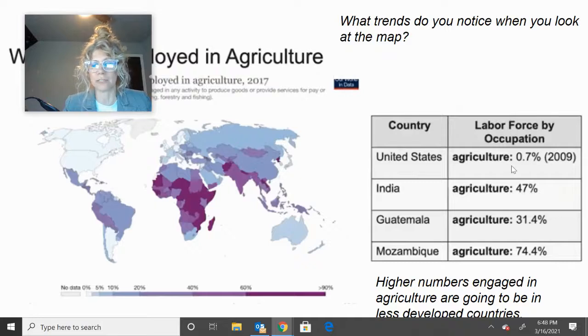So what I would write down for some quick examples is, look at this, United States, the percentage of people that are farmers is 0.7%. That's from 2009. I want to say it might be a little higher now. I think it's closer to 2%, but still, guys, really low. And then we look at a place like India, where the labor force of Indians, 47% of Indians are farmers. I want to say in Rwanda, it's 73% of Rwandans are farmers. Okay, so the takeaway here is that we see higher numbers engaged in agriculture are going to be in less developed countries.